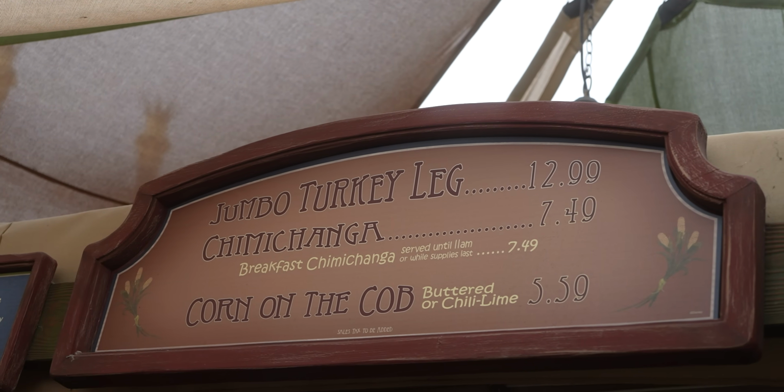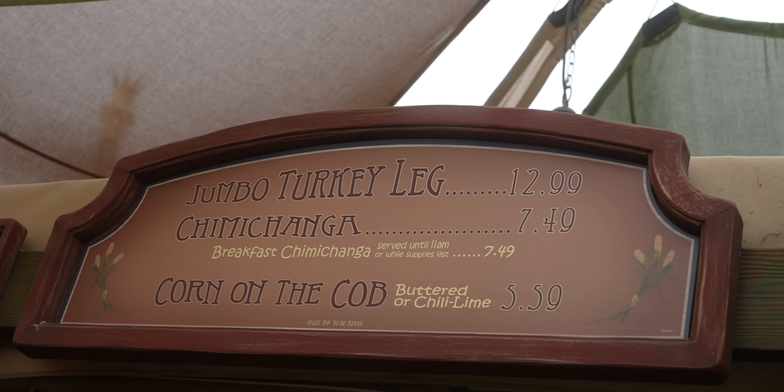So here we go. There's a reason why this is a Disneyland classic and people run here. They rope drop this place and it sells out. It even says on the sign, it says available until 11 a.m. or while supplies last because it sells out. The outside is crispy. The inside is just breakfast in a fried burrito.